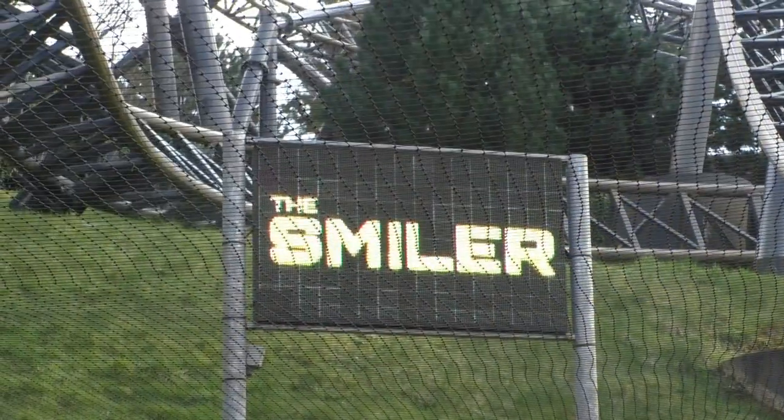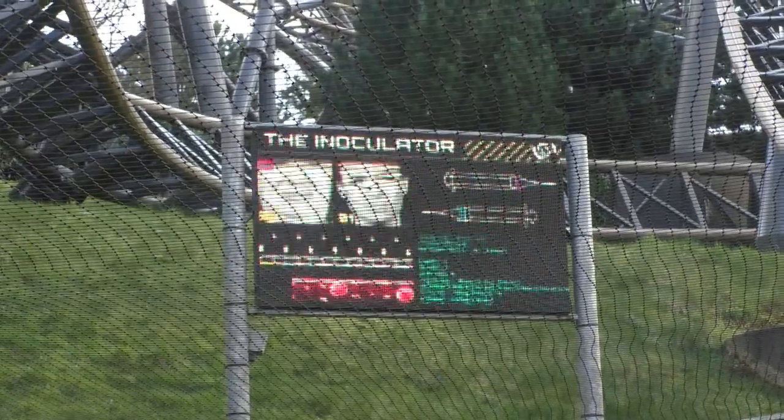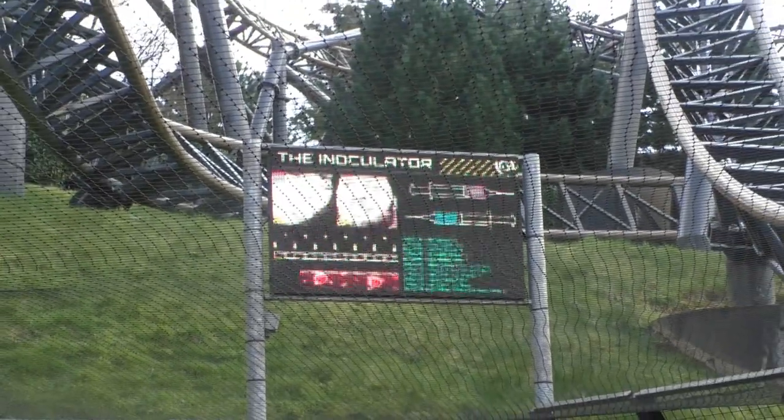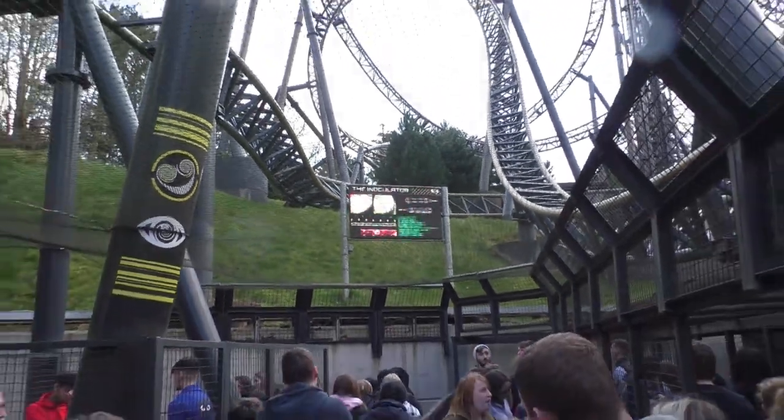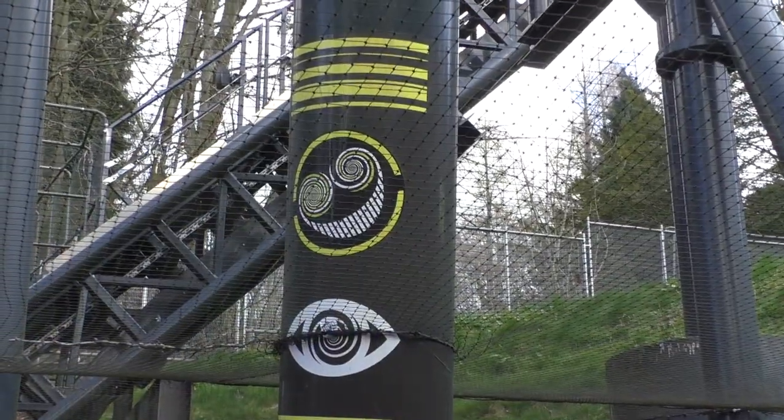Q section of the Smiler. We're not too far away from getting inside, and I can show you guys some bits of the station. But while we're here, I thought I'd give you a fun fact about the year this opened and the manufacturer. Now, Gerstlauer, or just Laura, however you want to pronounce it, is the manufacturer of the Smiler.